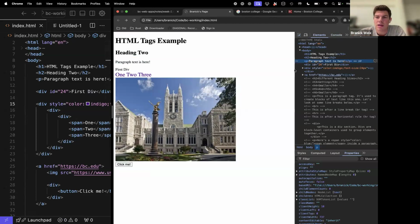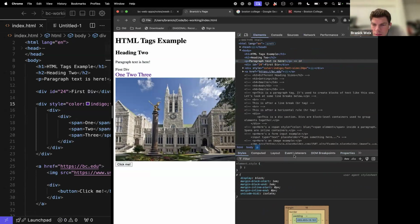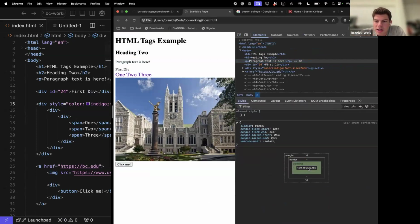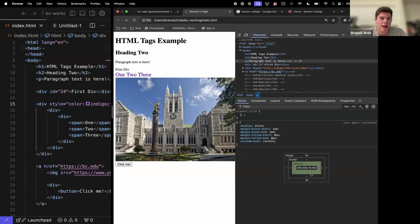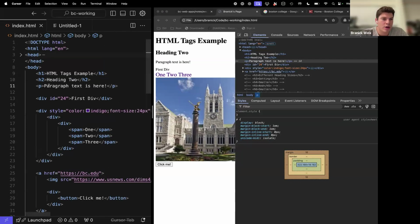So if we click into this and we go to styles, let me just adjust my little window. You'll see down here at the bottom, we've got this. So here's the content in the middle. Outside of the content, you have an area called padding. Then you have a border, and then you have margin. So let's go ahead and add in a little bit more padding and margin around this.